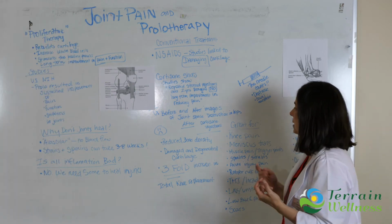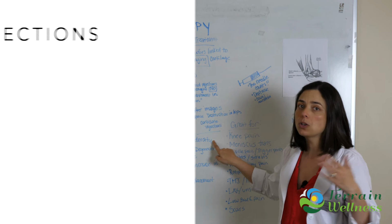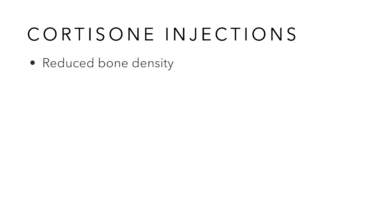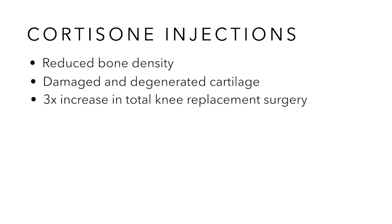No good. And studies have actually linked cortisone injections to reducing bone density, so putting you at a higher risk for osteoporosis or breaking of bones, damaged and degenerated cartilage, and get this, a 3-fold increase in total knee replacement surgeries. So that's right. Cortisone actually puts you at more of a risk for having to have surgery, which is crazy. So how do we do prolotherapy?